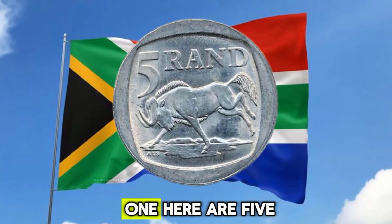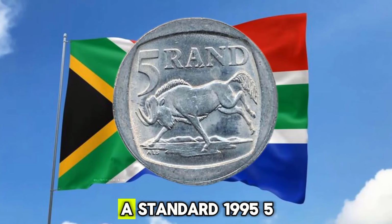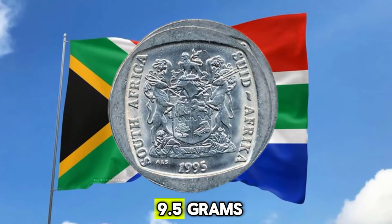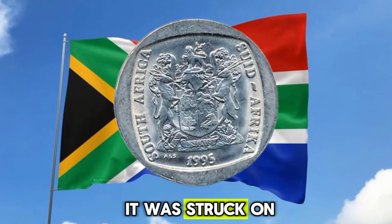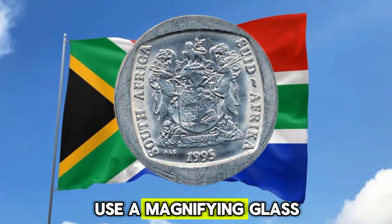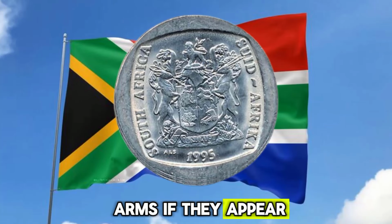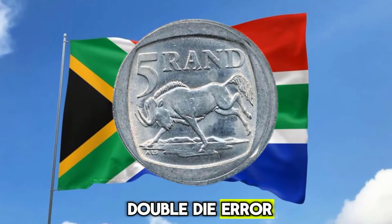Think you might have one? Here are 5 quick tests to check your coin before you call the appraiser. A standard 1995 5 Rand should weigh around 9.5 grams. If yours is too light or too heavy, that's a red flag. It was struck on the wrong metal. Use a magnifying glass. Check the date, text, and coat of arms. If they appear slightly doubled, especially at the edges, jackpot. You may have a double die error.